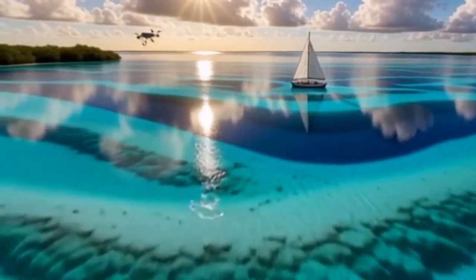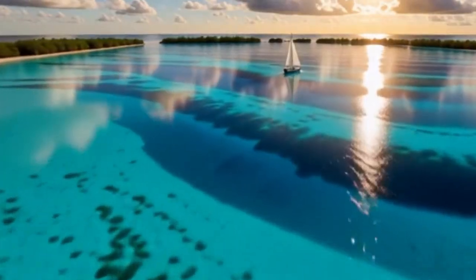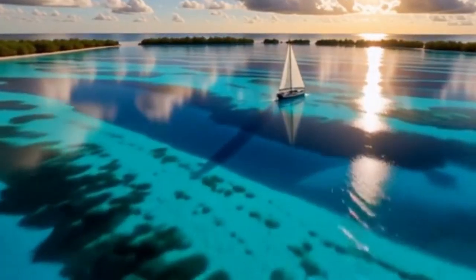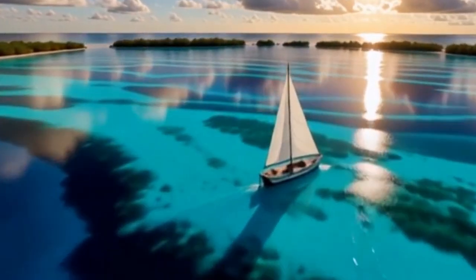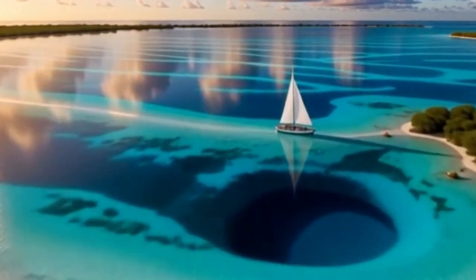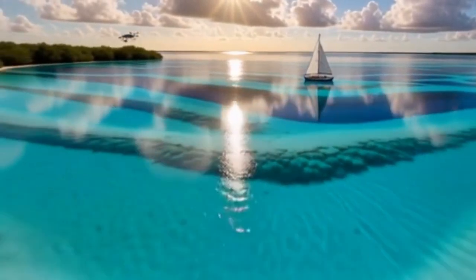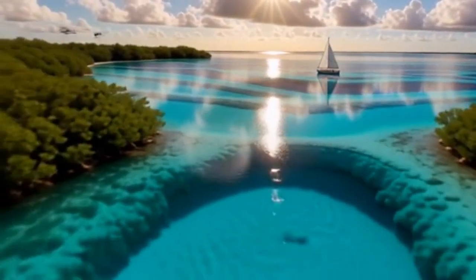Today's fifth Las Coloradas magical place is Bacalar Lagoon, the Lake of Seven Colors. Nestled in the Yucatan Peninsula of Mexico lies a place where water itself seems to have been painted by nature. Welcome to Bacalar Lagoon, famously known as the Lake of Seven Colors.